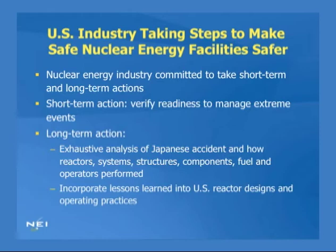All right, so our industry here has taken a lot of short-term and long-term actions. Short-term actions are when we looked at our design basis and made sure that everything is where it's expected to be. We've got a lot of temporary equipment we use in certain accident scenarios. We had to make sure we tested all that, we maintained that equipment, make sure it would do what we said it would do. And then, Japan wasn't doing those kind of things.